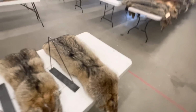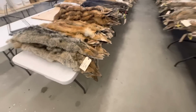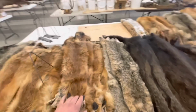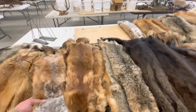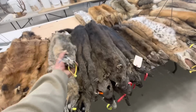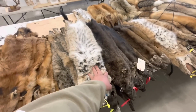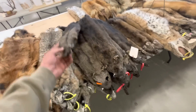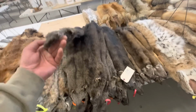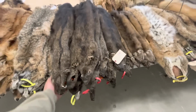Alright, let's see where it was. Right here. A single. Another single. Some more red fox. It's a dark colored one. Fishers. 12 of them out of New York. And there's a bobcat under here too.